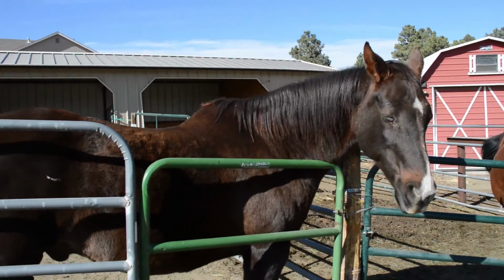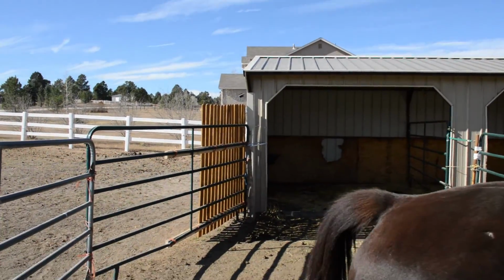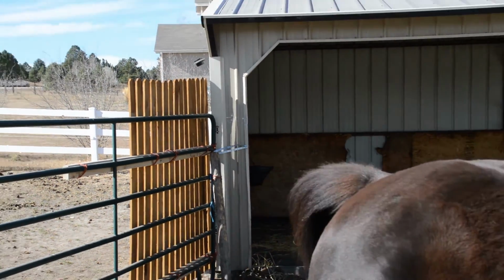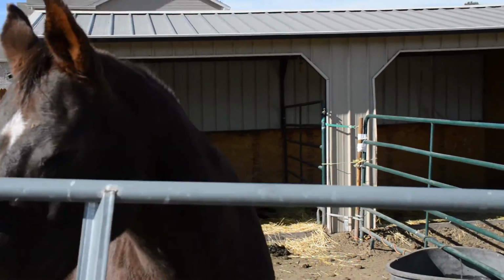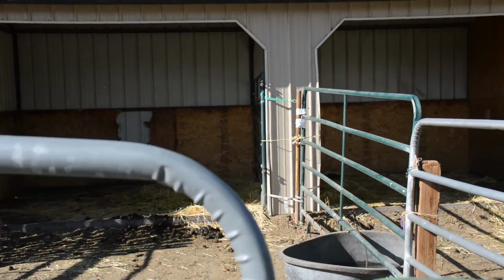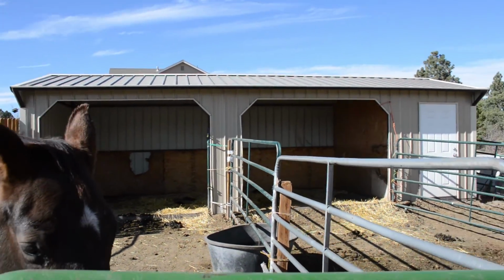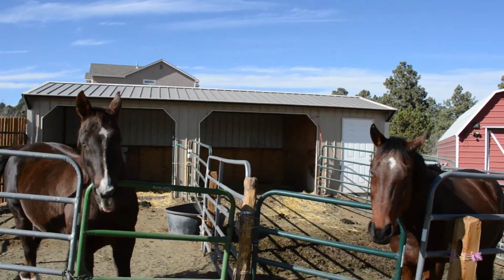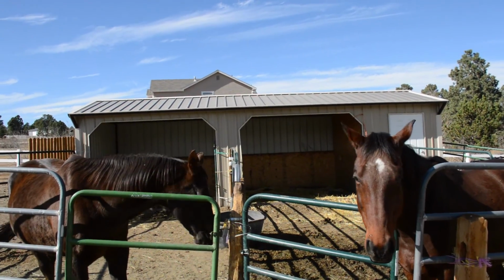There's my ponies. And this is what I worked on in one of my more recent videos. I made that fence there for Frisbee to keep the snow out of his stall, because his stall gets full of snow in the winter. My barn is 12 feet wide and 32 feet long, so each of those stalls is about 11 feet.